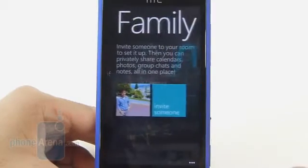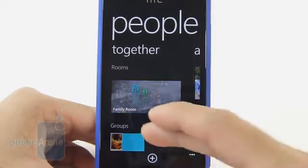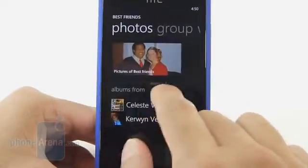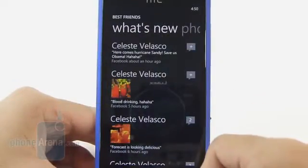The first one is Rooms, which allows you to privately invite someone so you can share your calendars, your photos, and notes all in a single place. And you have the Groups feature where you can actually select who you want to be in your group, so you can instantly message everyone at the same time, or even view their social networking statuses.